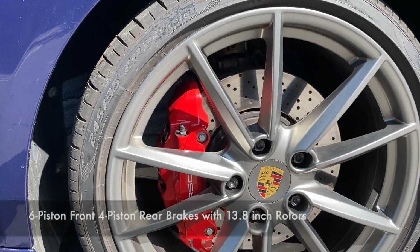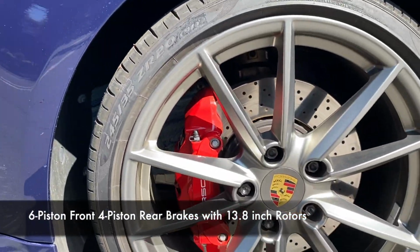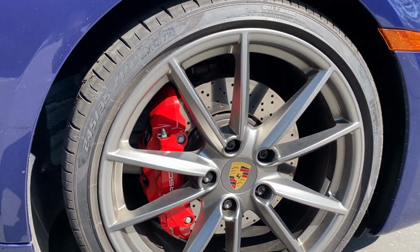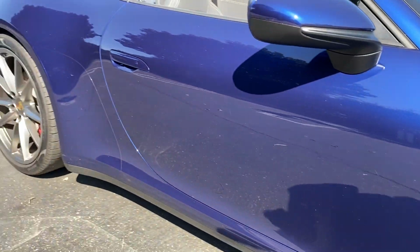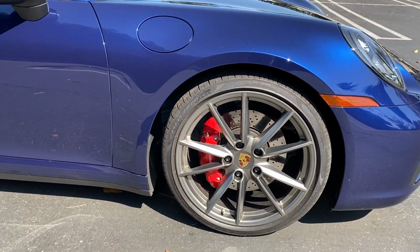Red brake calipers, 6-piston front, 4-piston rear, and 13.8-inch rotors. Excellent stopping power. These wheels are wrapped in Pirelli P Zero tires, 245 section front, 305 section rear. Excellent grip from these tires.